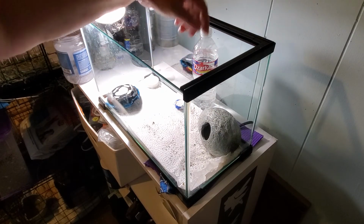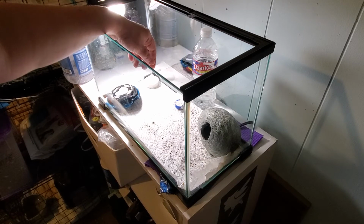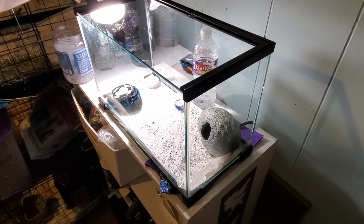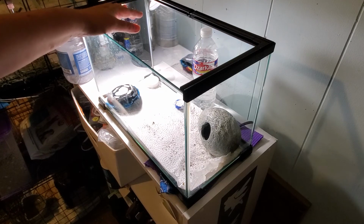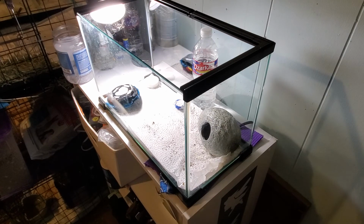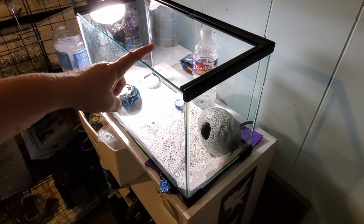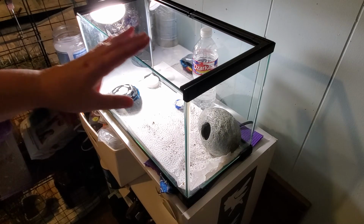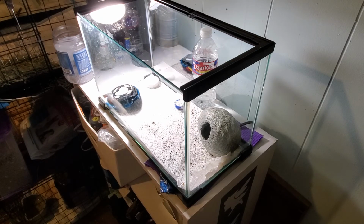I keep a bottle of water here so that I can moisten down their hides to keep chlorine out. Warm side, cool side, and just a light. I do have UV lights here in the room. Based off of where they're at, they have minimal UV requirements. But I do let them get some light to try and help them out.